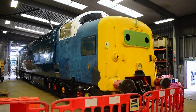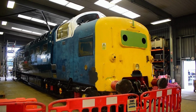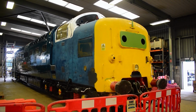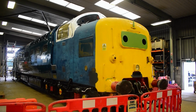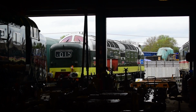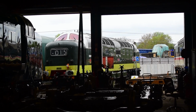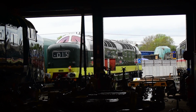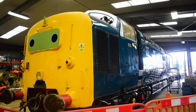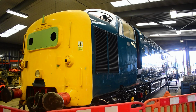Elsewhere on the site, one can find the Deltic Preservation Society and their workshop. This particular Deltic is 55009 Elysodon, and on the day of my visit, D9015 Tullia could also be seen parked outside. Although neither of these locomotives looked like they were in running order, it was still exciting to finally see any of the famous Class 55 Deltics in person.